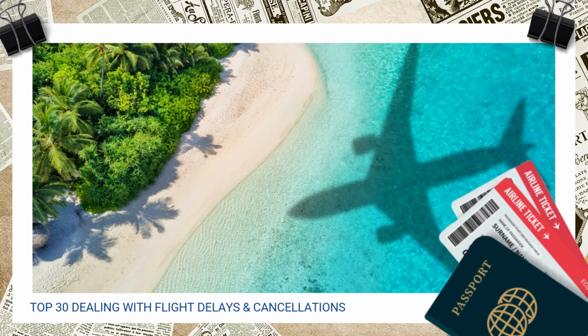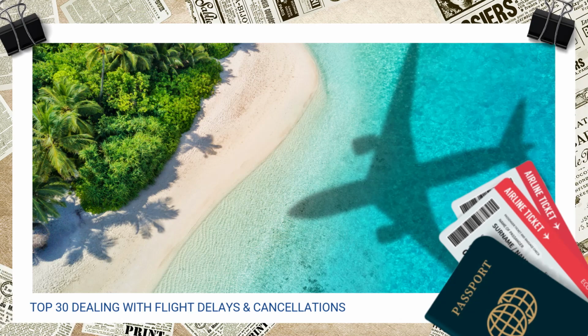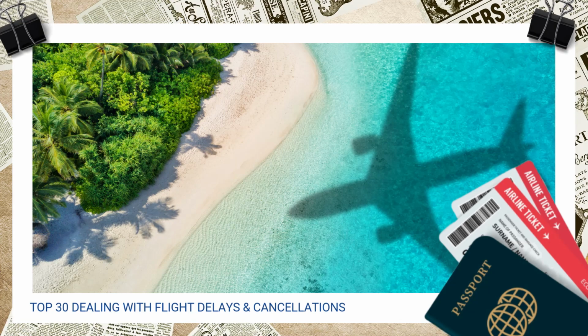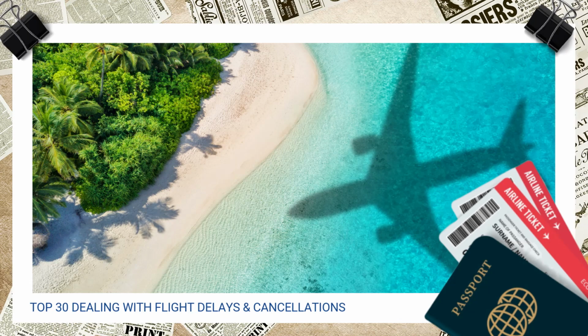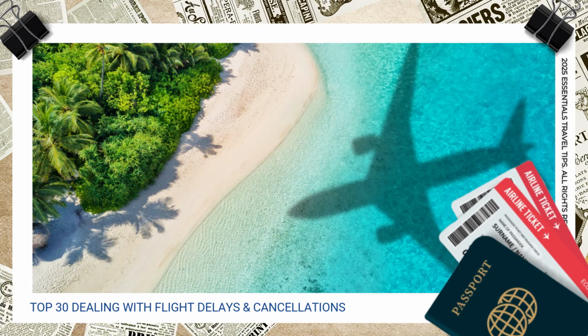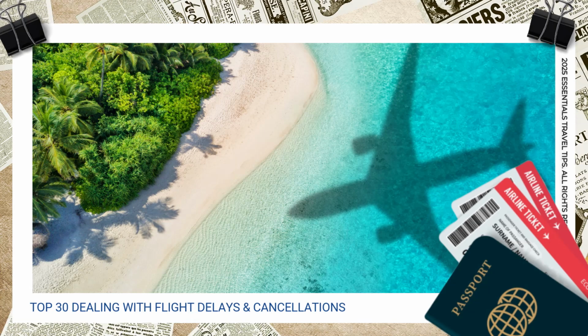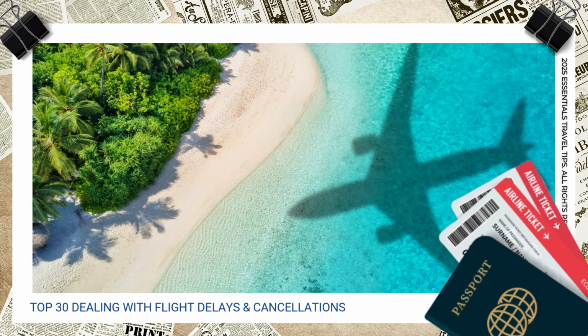Look for alternative routes. If you find out your airline is involved in a strike, be proactive and start looking for alternative flights. Consider using a travel agent or booking through an online platform that compares other airline routes to rebook you as soon as possible. Airlines may have limited capacity during a strike, so securing a seat early is crucial.